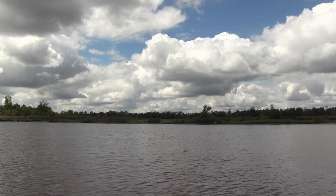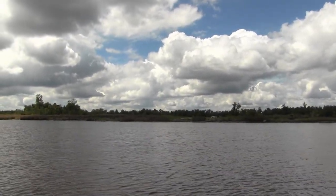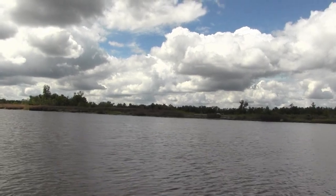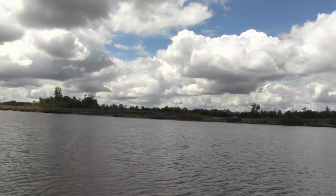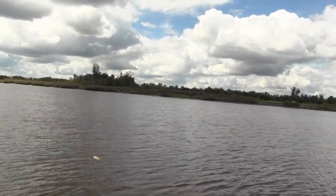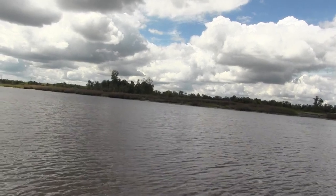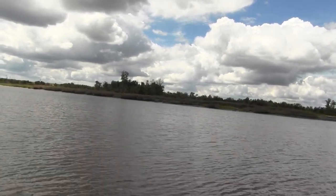Now, at the time they were growing rice in this region, Eagle's Island was a lot different than it is now, and this river was a lot different than it is now. Originally, Eagle's Island was a very flat island, and this river was very shallow. It was all fresh water. So let's start with Eagle's Island.